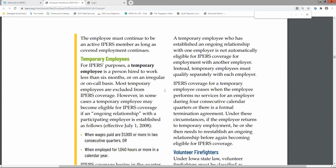A temporary employee is covered even if the wages now received are less than $1,000, and they are covered unless there is a termination by either the employer or the employee, or if there's a break in service in which the employee performs no services for a period of 4 consecutive quarters.